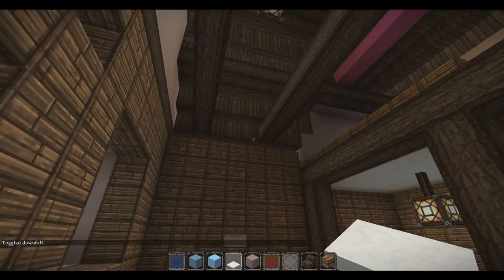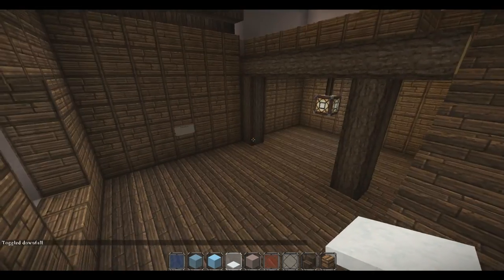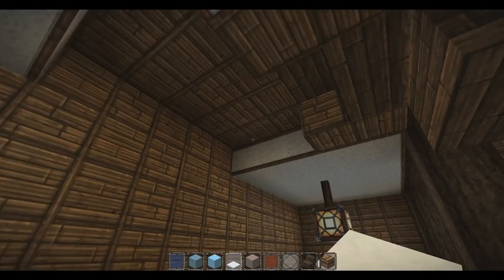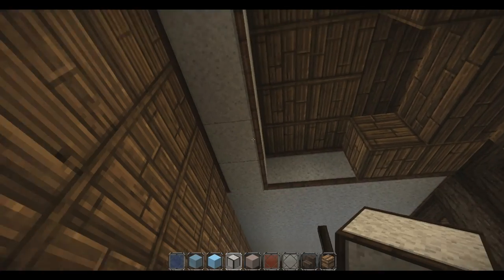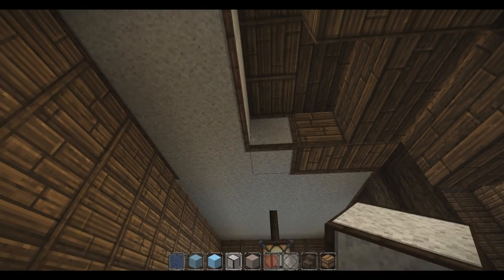Okay. So, as soon as that rain shuts up. Finally got all of the wood all the way around. Started to get my lamps in here. Actually, do one of these bad boys. But I got a little sidetracked.